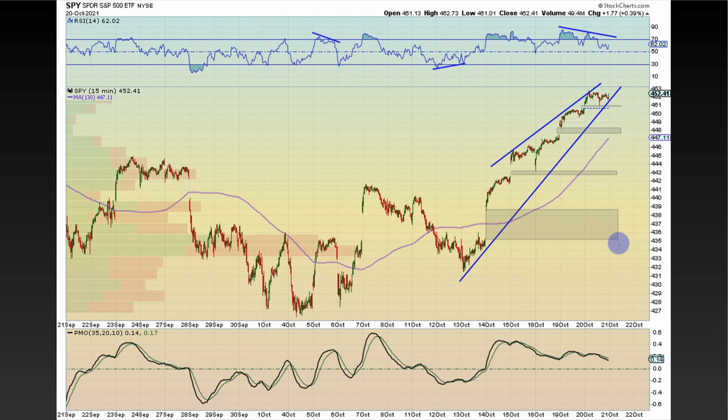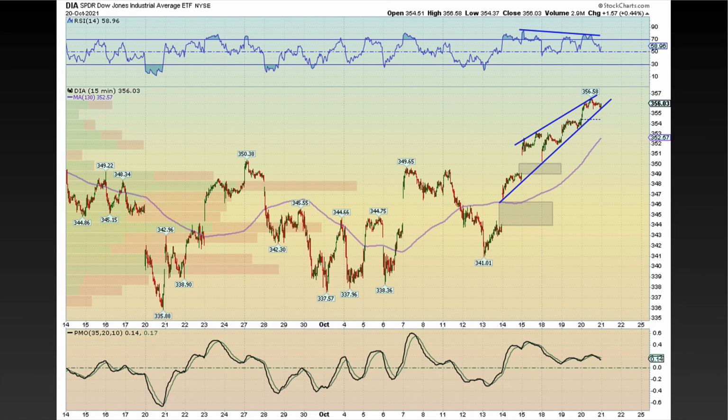Further down the line, if we get an aggressive move to the downside, start looking down here at this volume shelf profile right at around 436 to around 438. Now it's time to be, like I said, very careful in this environment. But if you're a shorter term trader, this is the 15-minute chart, so you can trade it in and out rather tactfully. I don't know.